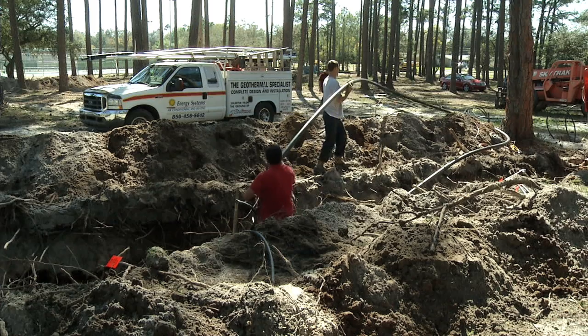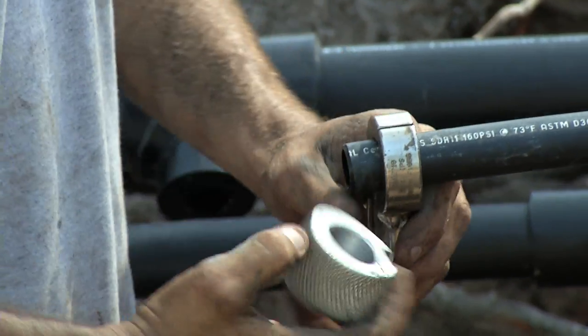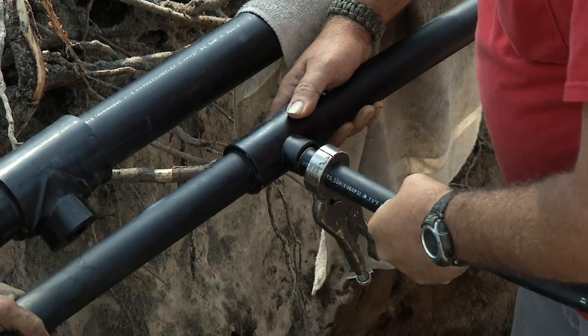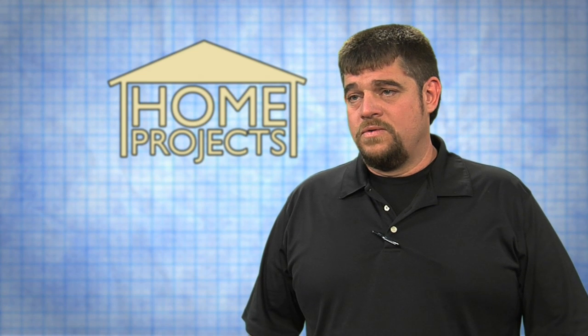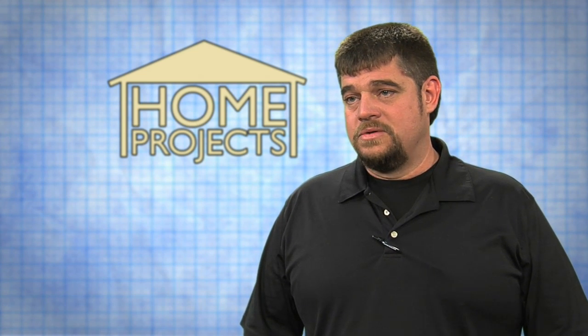Geothermal sounds great, but how do you know if it's right for you? Basically, geothermal is right for everybody. There may be a difference in just how right it is. If air conditioning is more important to you than it is to some people, then it's obviously going to benefit you more. So therefore, the need for saving electricity is going to be greater for those people.